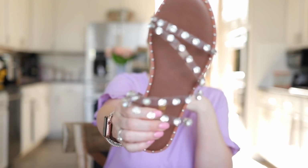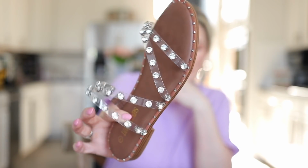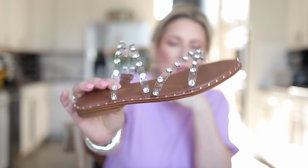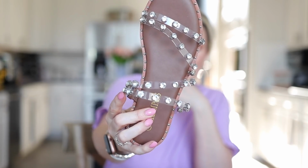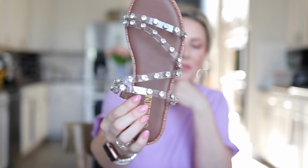So these look very much like Steve Madden's, but they're not. They're from, is it Dream Pairs? It's an Amazon brand, I believe. And it has a very nice smushy insole and these fun studs. They are giant crystals, rhinestones, whatever you want to call them.